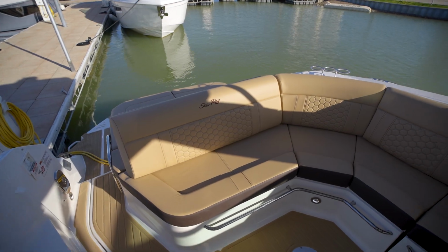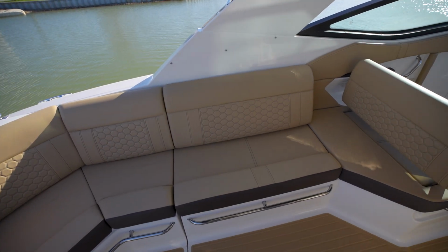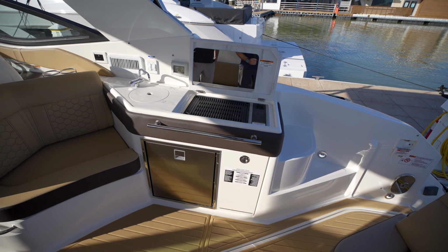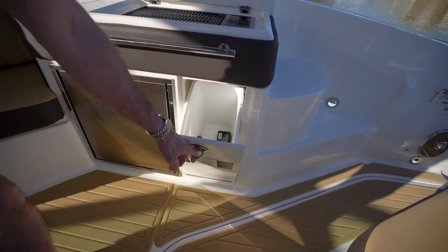Here in the cockpit of the boat, we have a large L-shaped sofa with storage under the seats, and there's a removable table. On the other side, we have the cook station that features the Kenyon electric grill, refrigerator, and then there's a dedicated trash locker here.